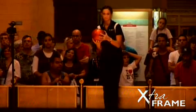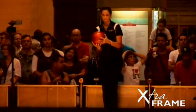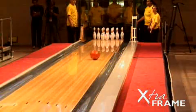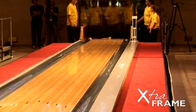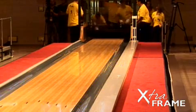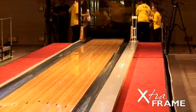Looks like she's moving in with her feet. A little more angle, a little deeper. Yep, absolutely. And that was a feeler for sure. So Elise Bolton, 192, a Game 1 winner. This is a best-of-2 match.